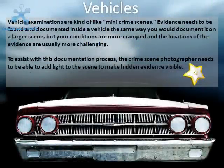Vehicles are kind of like mini crime scenes, and we conduct vehicle examinations at the City of Phoenix Police Department all the time, especially related to homicides. So the evidence in these vehicles needs to be found and documented the same way you would document it on a larger scene, but your conditions are more cramped and the locations of the evidence are a little bit more challenging. So to assist with the documentation process, the crime scene photographer really needs to be able to add light to the scene to make hidden evidence visible.